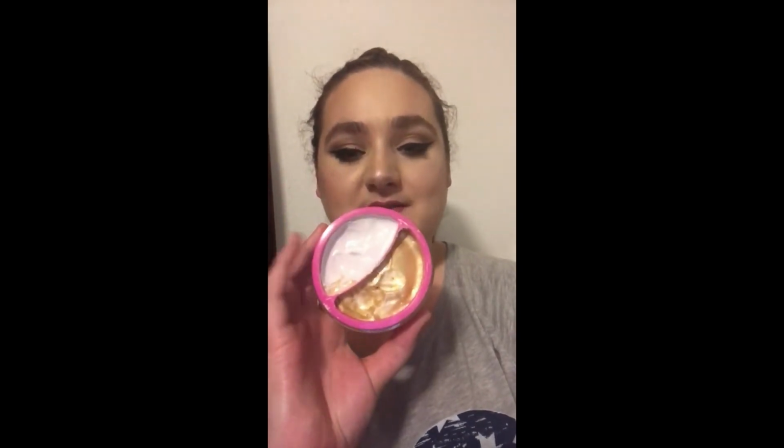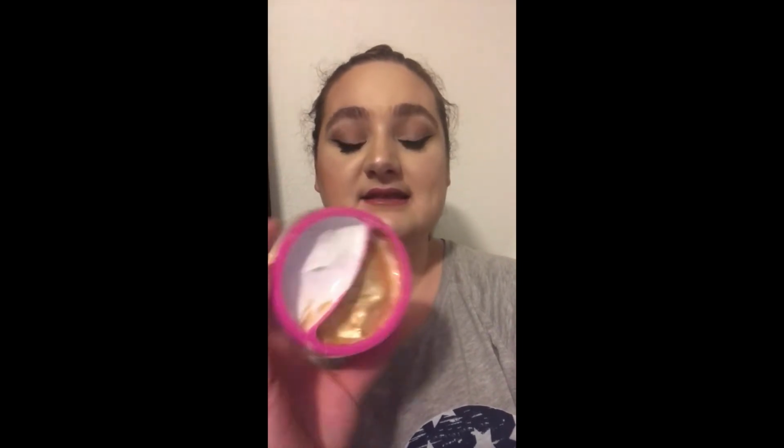This is a brightening mask and a clay mask. This is what it looks like. The gold side is for hydration, and this side is to purify toxins and impurities. That's what it's supposed to do. It's supposed to take away impurities. So it's a very good mask.